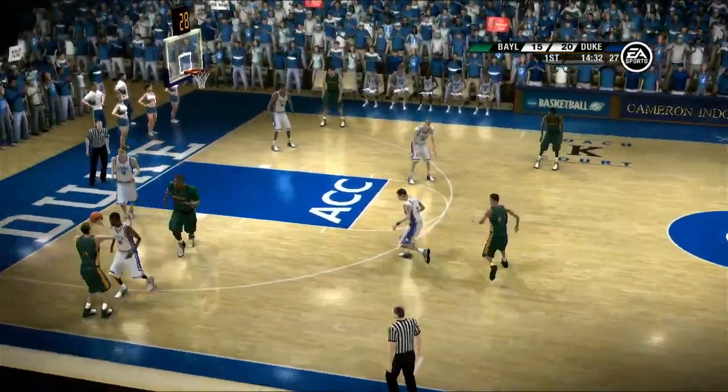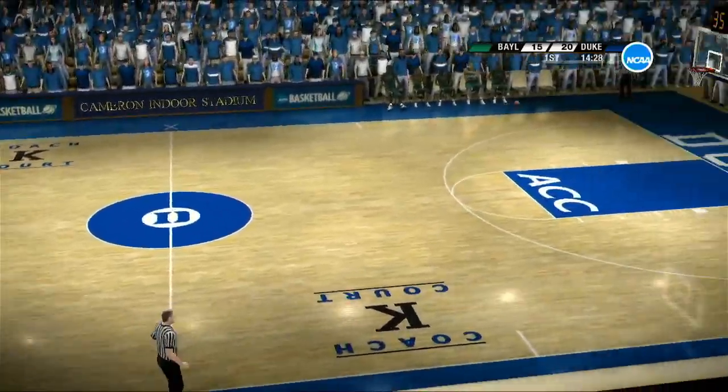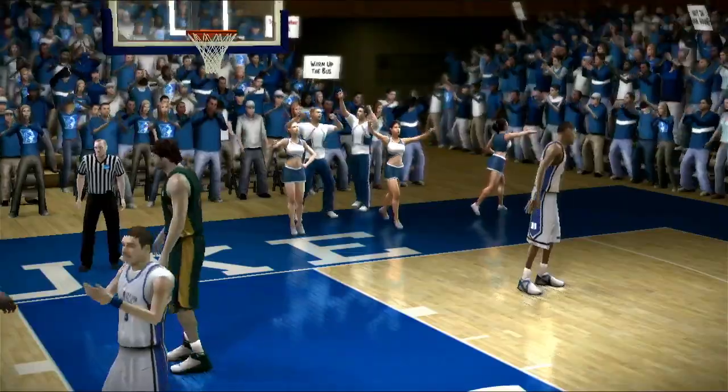They work it around the perimeter. Nice high post screen. The ball goes out of play.